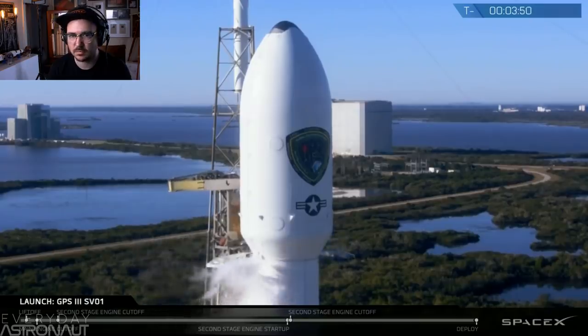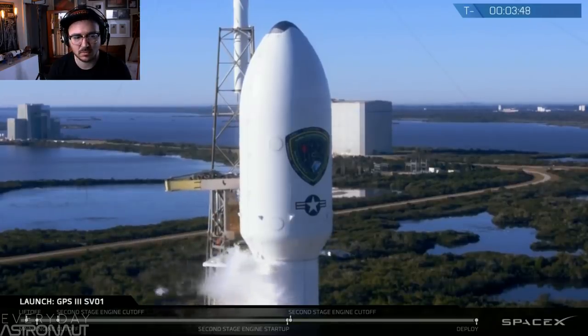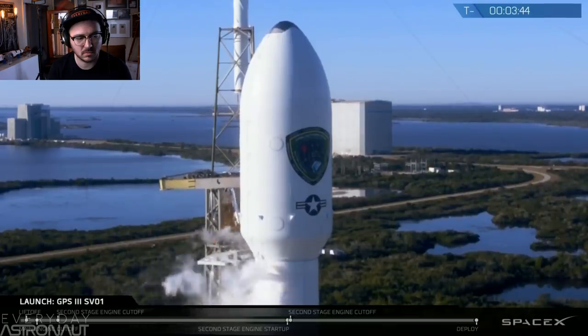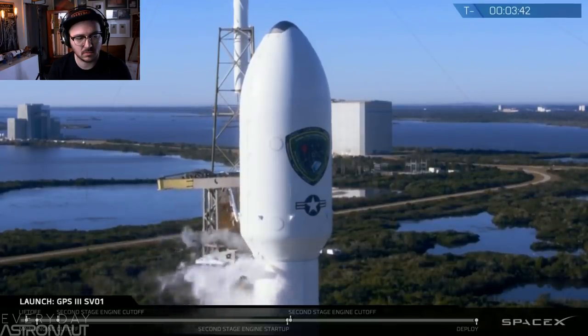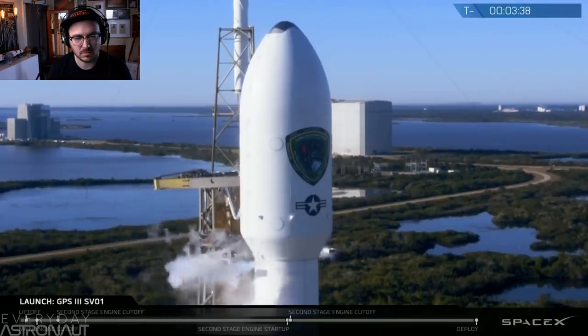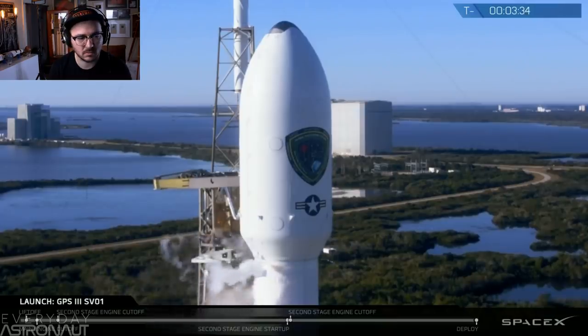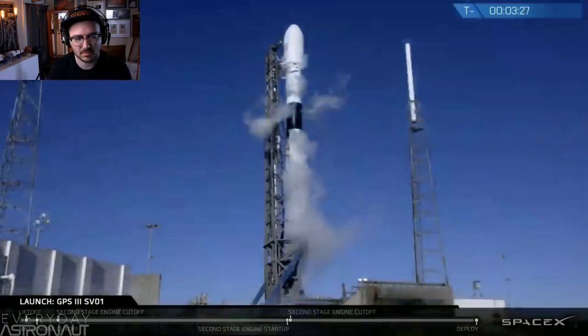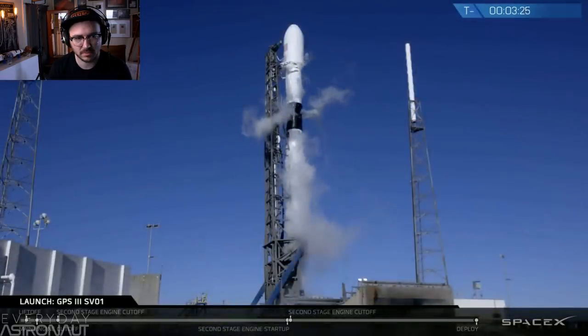So, with Falcon 9 now moving into the final stages of terminal count, vehicle remains in good health. About 60 seconds before liftoff, you'll hear final announcement that Falcon 9 is in startup. That'll mean that the rocket has switched to its internal flight computers, and they will be autonomously controlling the launch countdown. So, with just about 3.5 minutes to go before launch, let's pause here and listen to terminal count.